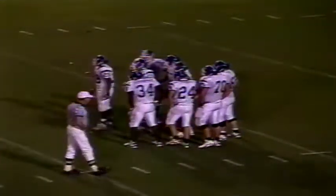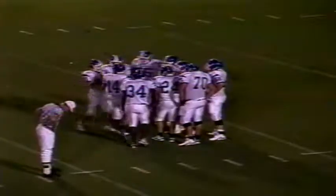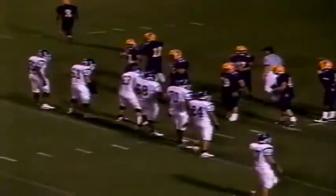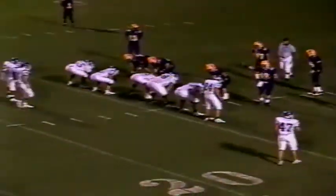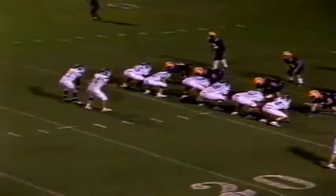Well, Smyrna has some really big kids up front in that 4-man front, and they're going back and forth from 3 linebackers to 4 linebackers. When they're in that 4-4 set, that gives them 2 extra people at the line of scrimmage. They are, again, in that 4-4 set, 3 deep in the secondary. Rodriguez Wilkes is the free safety. Crudup flank far left. Slot receivers on the right.